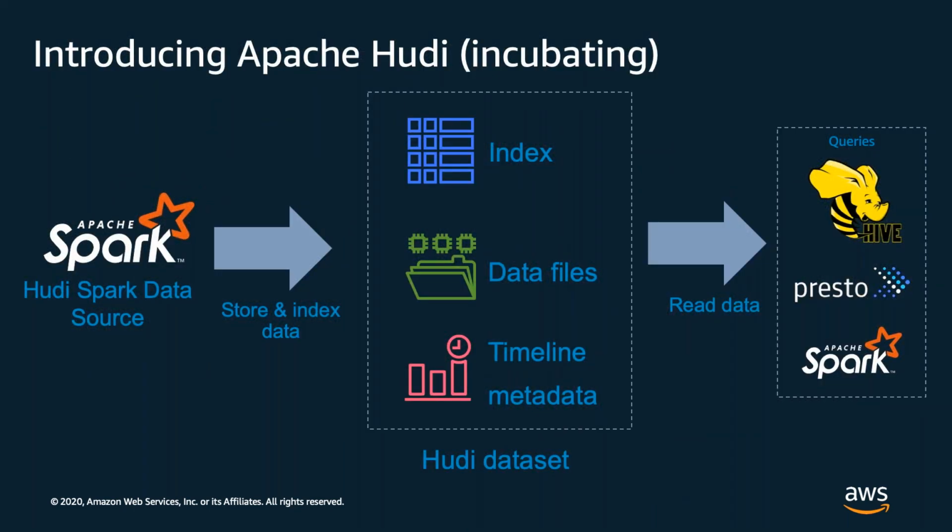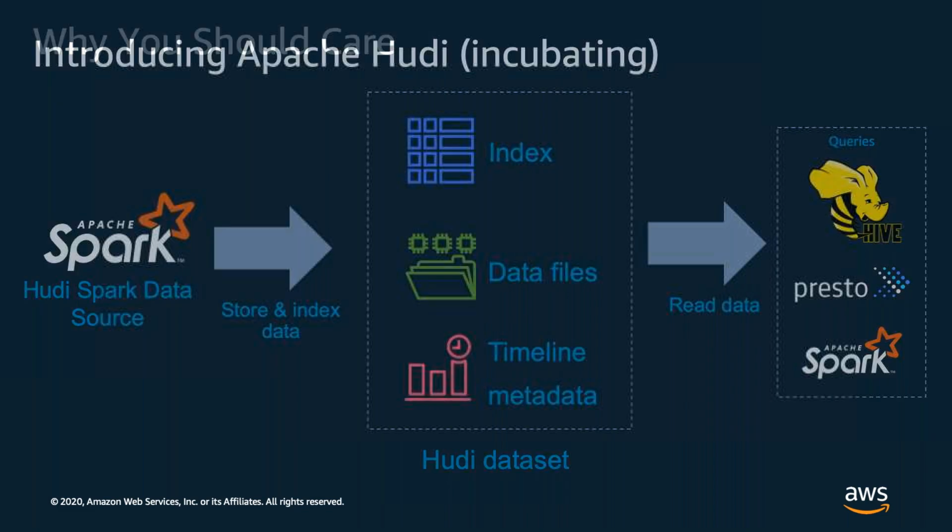So this is where Apache Hudi helps. Apache Hudi is an open source data management framework used to simplify incremental data processing and data pipeline development by providing record level insert, update, upsert, and delete capabilities. When you write your data set in a Hudi format, Apache Hudi stores and indexes your data that can be read through querying engines such as Hive, Presto, and Spark SQL.